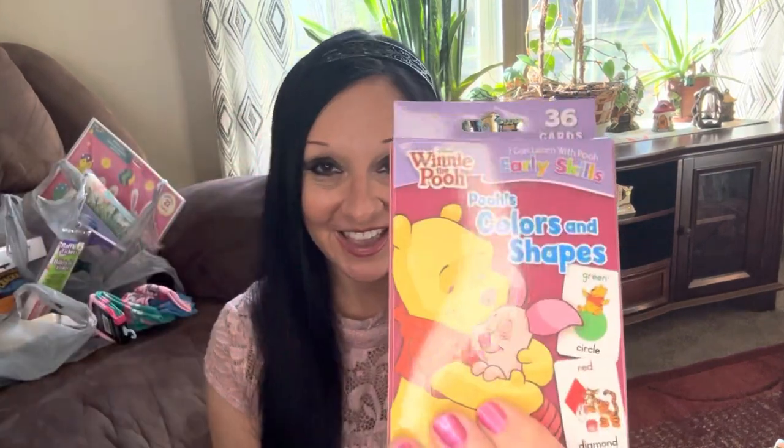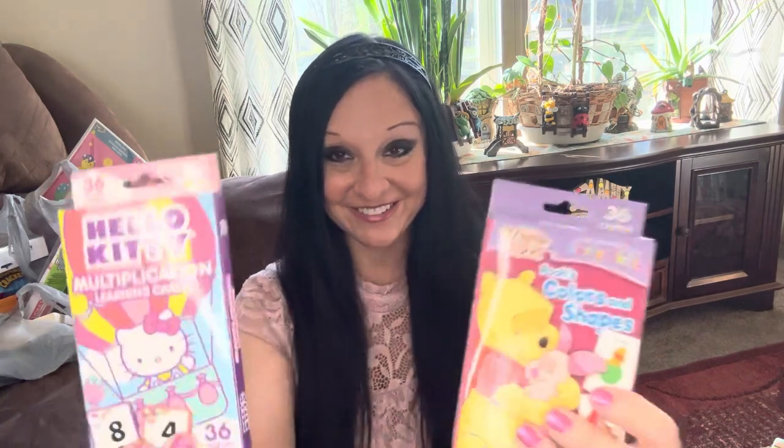I found these flashcards. I found Hello Kitty and, of course, Winnie the Pooh. Just for junk journaling, I'm going to show you guys exactly how I use these. And there's 36 cards in each pack. And these are darling, so stay tuned for that.